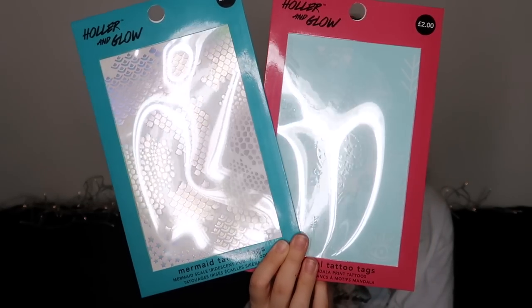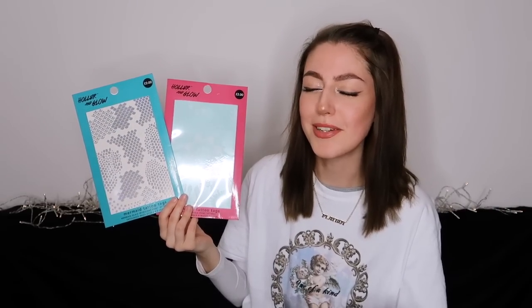So the next two things are also £2, but I just thought they were really sweet. I know festival season is over, but I still just love them so much. So these are actually iridescent stickers that you can put on your skin, and I know that maybe my older audience is probably not really interested in these. I remember when I was a lot younger, I used to love these things.